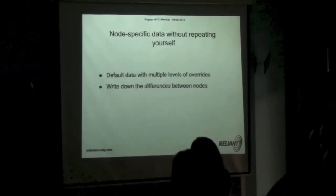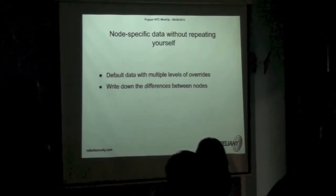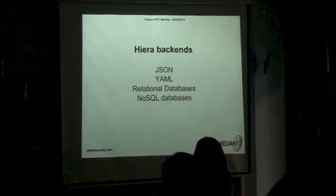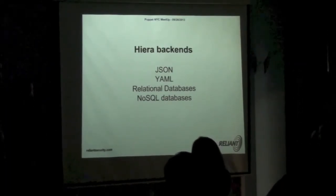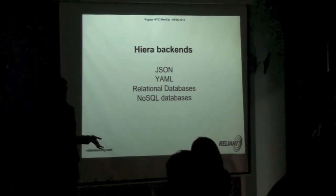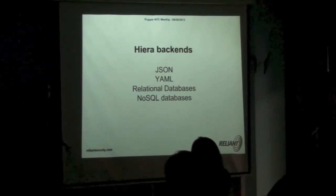So that helped us to avoid repeating ourselves because we can define a default value for all nodes for all the similarities between the nodes. And then we just need to specify the difference between them. That was the key. Some of the available backends you can find on GitHub. The default one is YAML, and you can serialize the data in JSON or store your data in a MySQL database or any other NoSQL database. You can pick your Hiera backend based on what your requirement is.